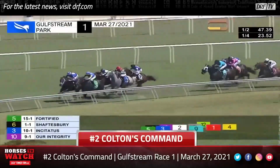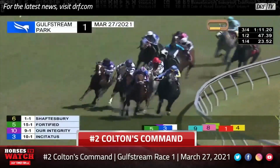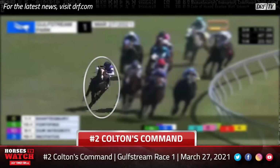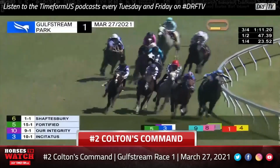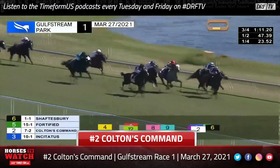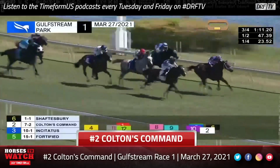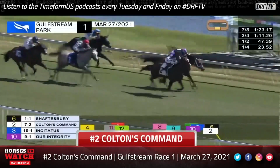And as they come around the far turn here, you can see Junior Alvarado angling him to the outside in that black cap, coming outside in those purple silks. And once he gets into the clear at the quarter pole, he's going to kick it into another gear and easily run by the leaders here. And I just love the way this horse switches over to his right lead at the perfect time and is able to level off in the final eighth of a mile to kick clear from this field.